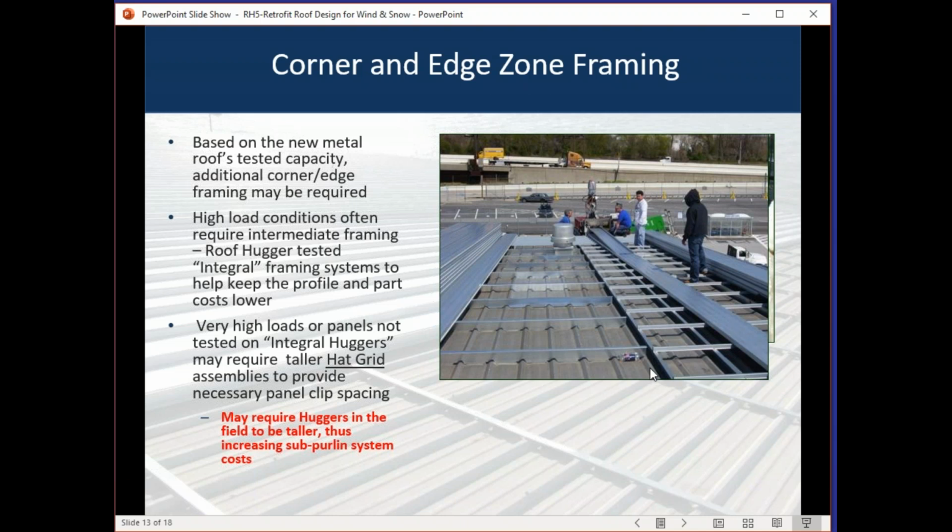Now, one big item that you need to see here: if your metal roof system that you've chosen has not been tested in a third-party laboratory using Roof Hugger integral framing systems that we showed in the previous slide, then we'll be forced to actually do a hat grid system in whatever corners or edge zones may be required based on the governing building code and wind speeds.